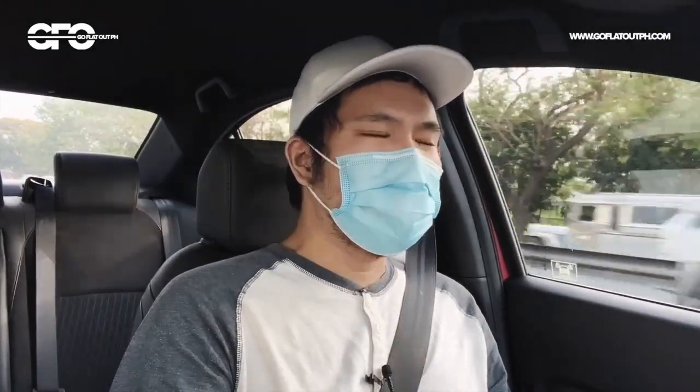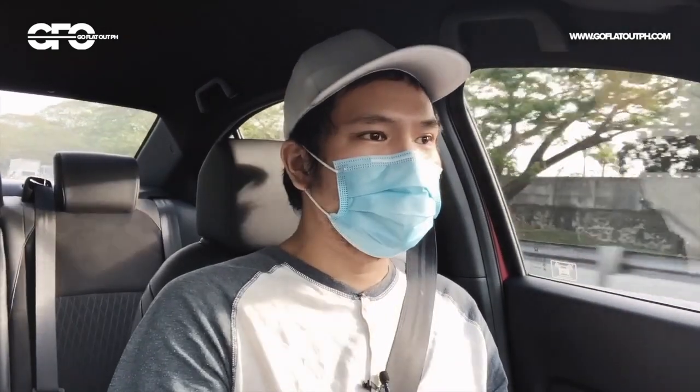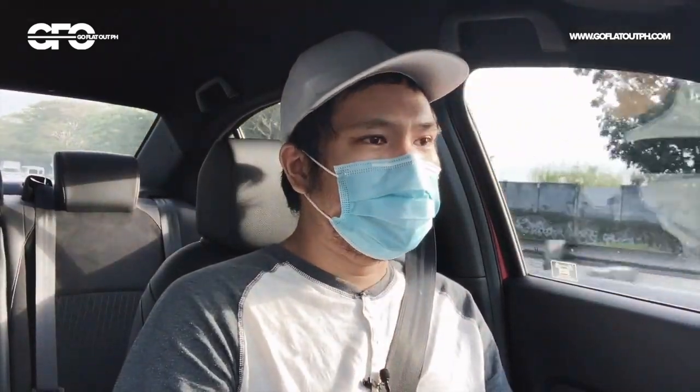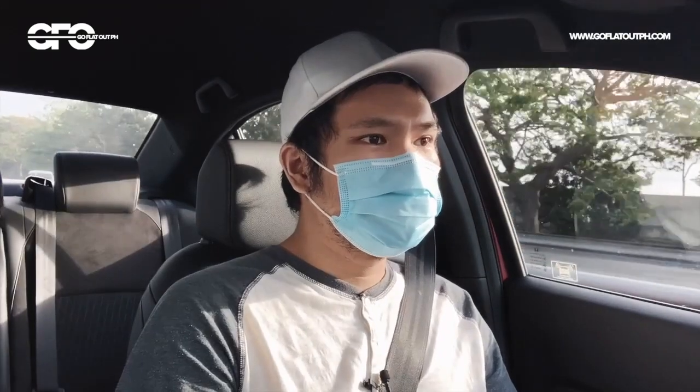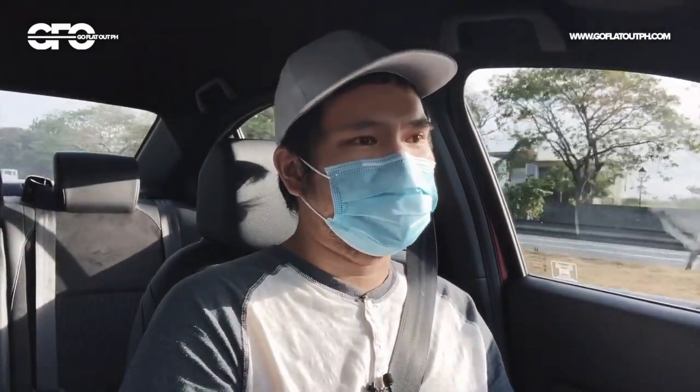And then as for the high-speed stability and refinement, it's actually pretty good. I like the stability of the all-new City. So, ngayon I'm on a straight highway. I'm not applying too much steering correction. So, this is gonna be a good car for long-distance drives.